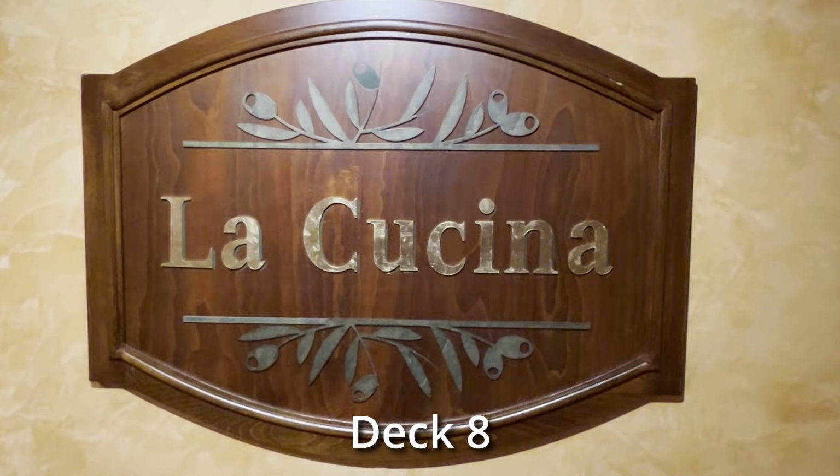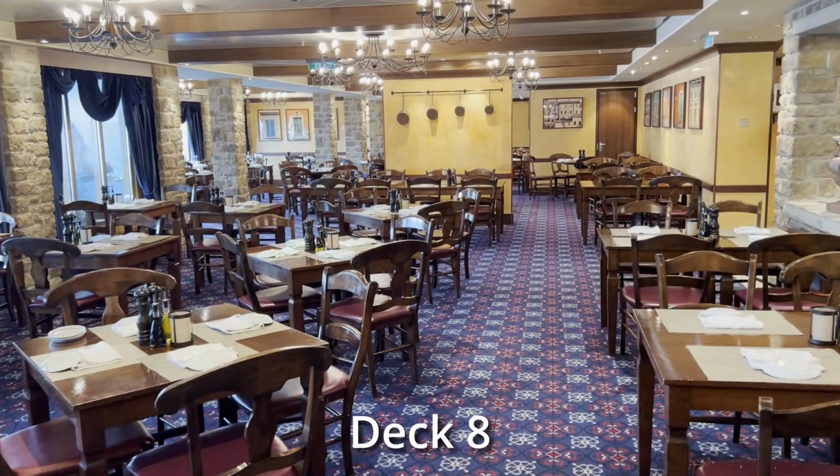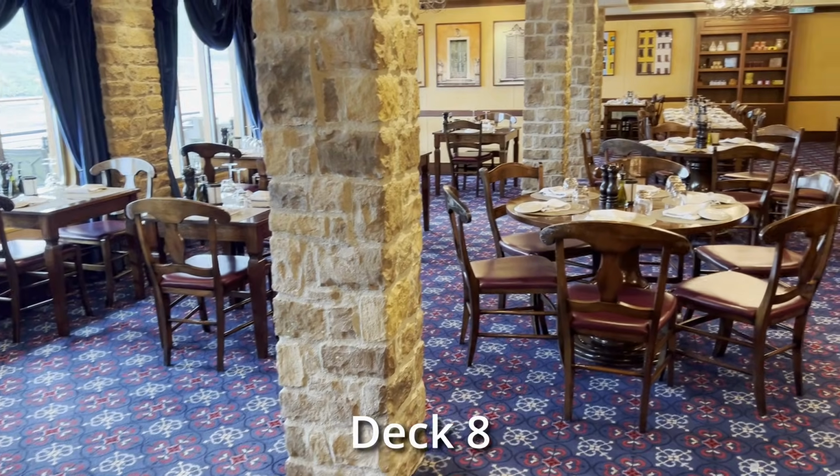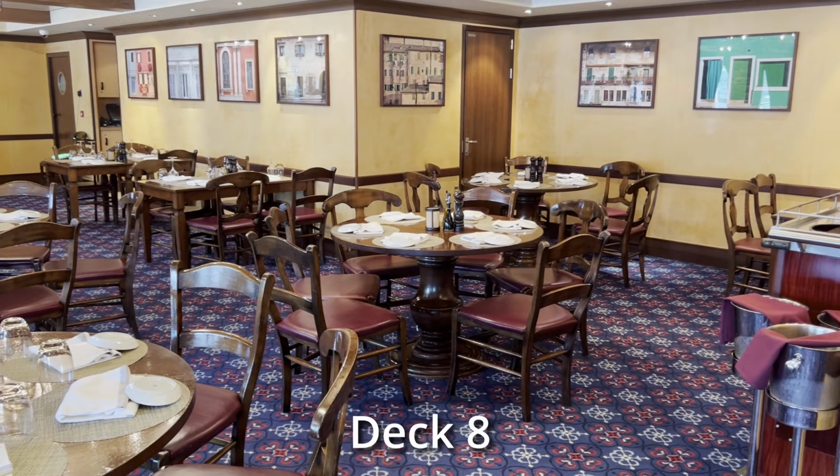La Cucina is Norwegian's specialty dining Italian restaurant. This is the place to go for your traditional Italian dishes, including really good pizza and a variety of pasta dishes.